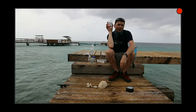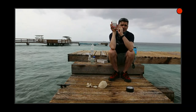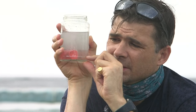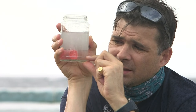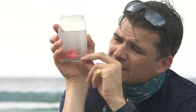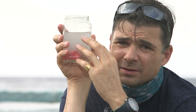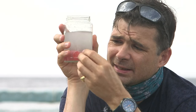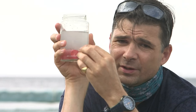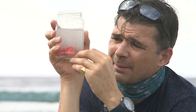So hopefully what you can see on the screen is that the calcium carbonate in the chalk is reacting with the acidic substance, the vinegar. And what we're seeing here is that the calcium carbonate is being returned to the liquid. Normally what happens is that the coral polyp is taking the calcium carbonate from the liquid to form its structure. So we're seeing the opposite happening here.